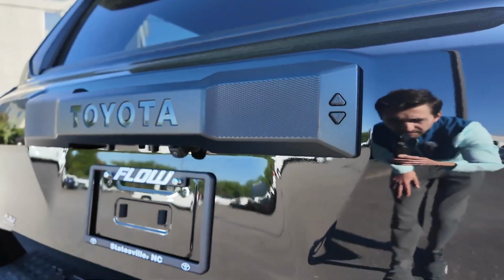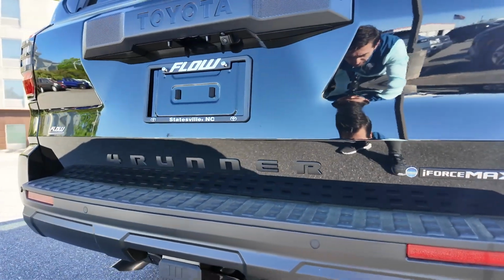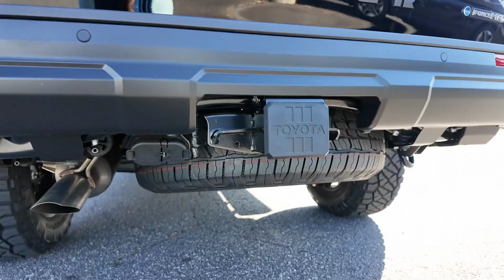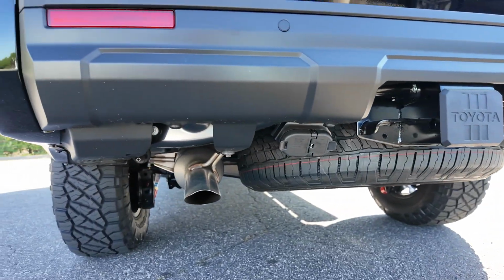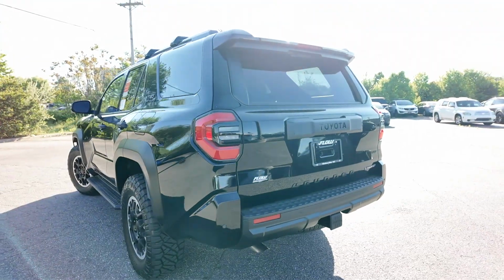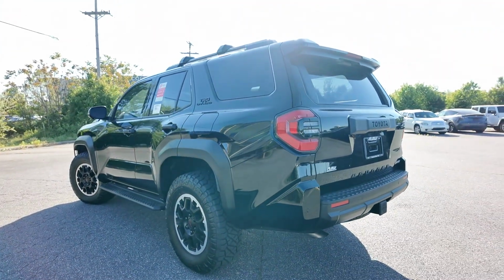We have our button as well. And then we have the I-Force Max badge, 4Runner name, and our trailer hitch connections are all down below. Got the spare tire all down there as well, tucked away exhaust tip, parking sensors and reflectors, and overall this style really comes together to be a nice update from the 5th gen.